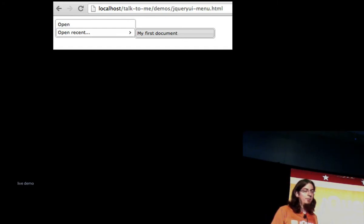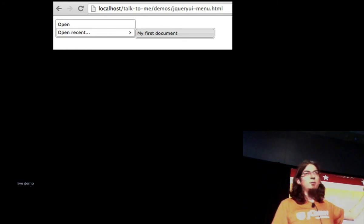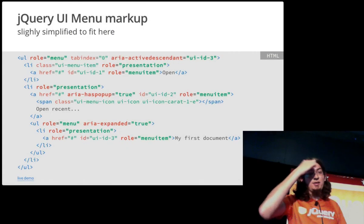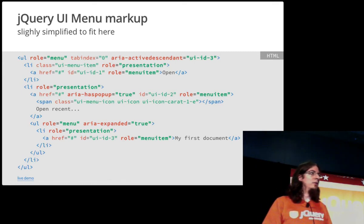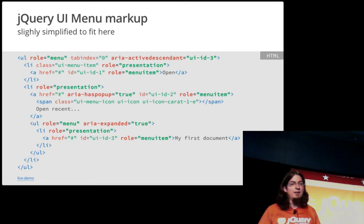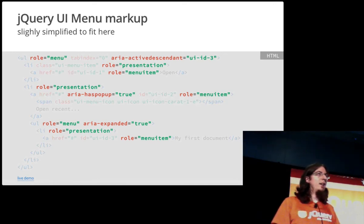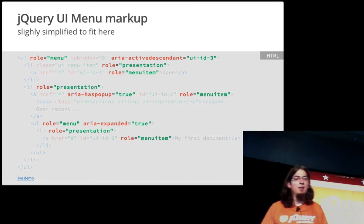Here is a very heavily simplified menu example. There's two menus, one with two items and one with a nested menu under it with another item. And this is mostly so I can actually show you the full markup. This is just slightly simplified. This is most of the markup that the menu widget will use. And pretty much every element except the icons has a role. So there's menu, which is used for the containers. There's two of those. There's menuitem for the items itself. And there's presentation, which basically indicates that this particular element doesn't have much semantic meaning, so those can be ignored. And then it uses a few more attributes for some other stuff.